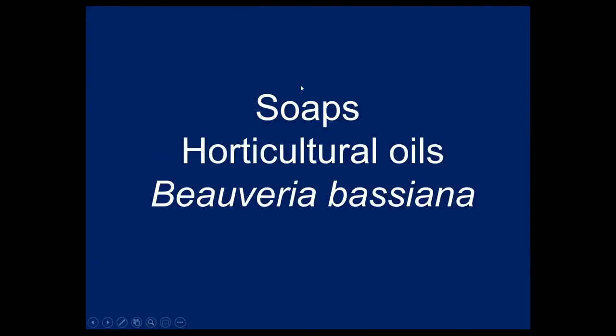Okay. Soaps and horticultural oils work real well on mites. I'm always surprised by how well it works. And it often works better than any of the hard chemicals that vegetable growers use to control the mites. But first you have to get rid of any webbing. Then you can use a soap and then move to horticulture oil, one or two applications, and then back to the soaps. You can also use the Beauveria bassiana that we talked about earlier for two spotted spider mites.